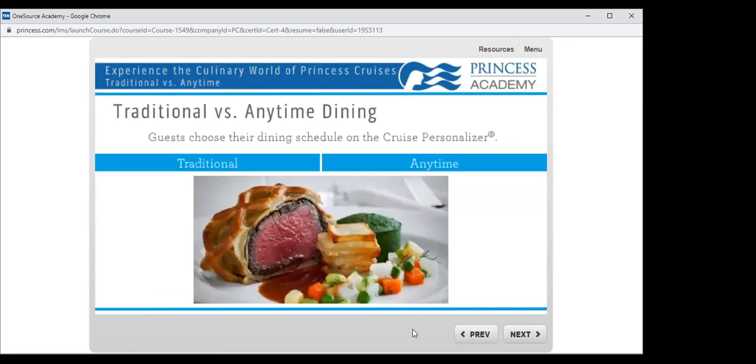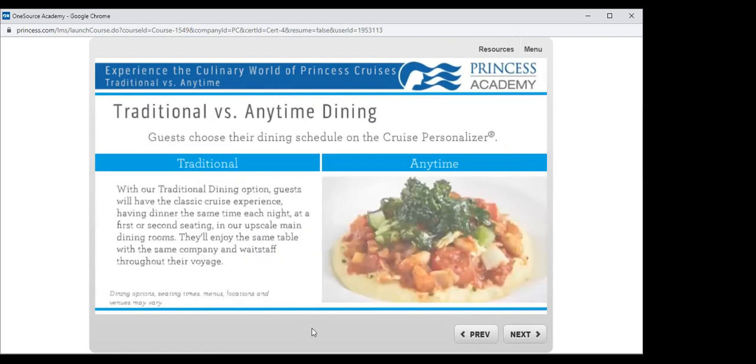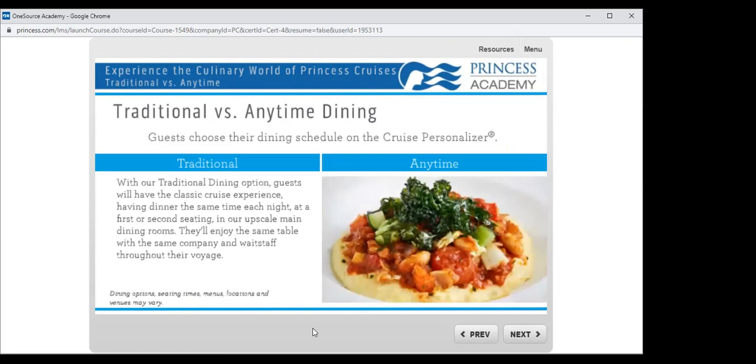Traditional versus anytime, okay? So guests choose their dining schedule on the cruise personalizer. Traditional. Go ahead and click. With our traditional options, guests will have the classic cruise experience, having dinner at the same time each night at first or second seating. In an upscale main dining room, they'll enjoy the same table with the same company and wait staff throughout their voyage. Okay? Dining options, seating times, locations, and venues may vary.